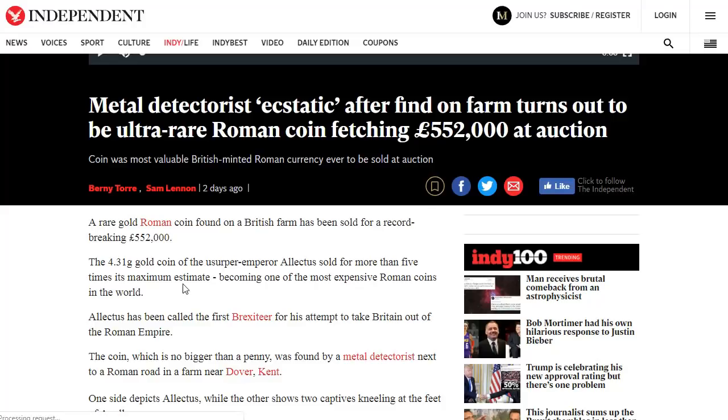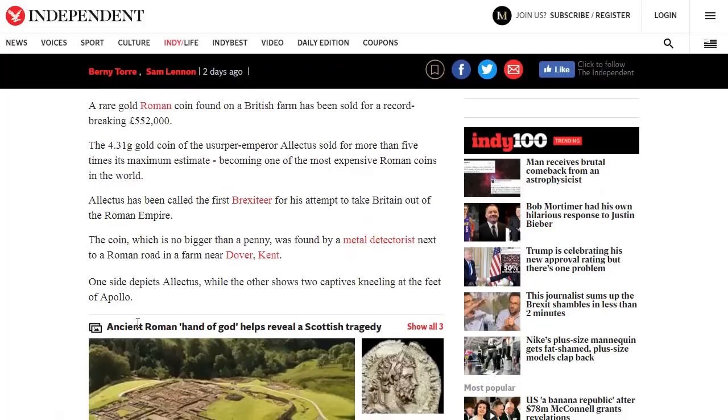Fascinating indeed. A rare gold Roman coin found on a British farm has been sold for a record-breaking £552,000, which is about $725,000. The 4.31 gram gold coin of the usurper Emperor Electus sold for more than 5 times its maximum estimate, becoming one of the most expensive Roman coins in the world. Electus has been called the first Brexiteer for his attempt to take Britain out of the Roman Empire.